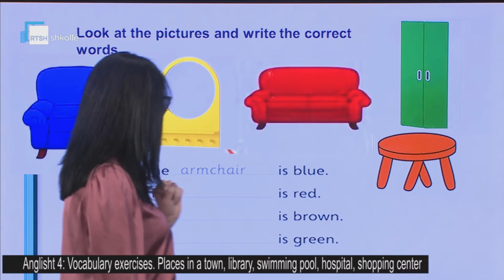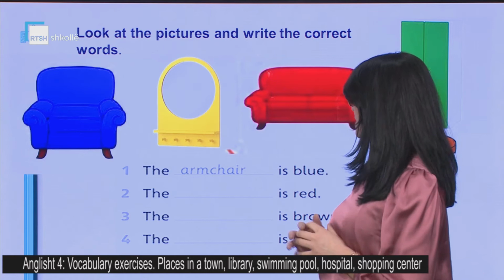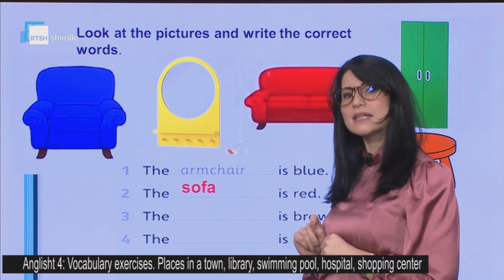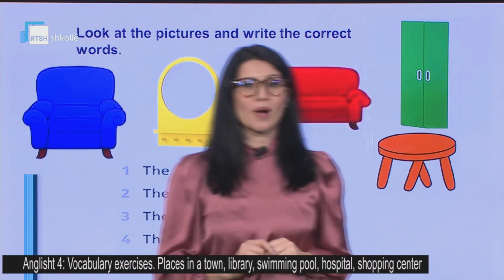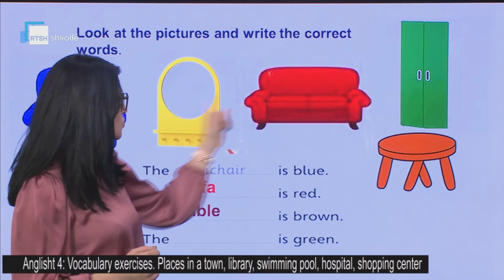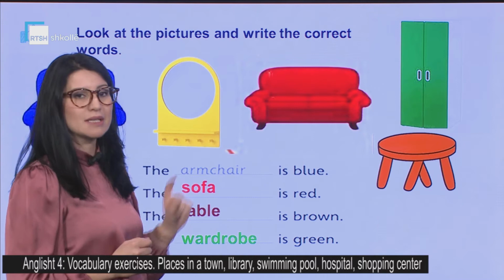Now, let's complete with the correct words. We're going to complete with the correct objects of the bedroom. The first sentence is, the armchair is blue. Which one is red here? And yes, the sofa is red. Let's go on with the next, brown. What have we got brown here? Yes, the table is brown. We have the color green. What can you see here in color green? Correct. It's the wardrobe. The wardrobe is green. And the last one is the color yellow. And the mirror is yellow. Let's go on.